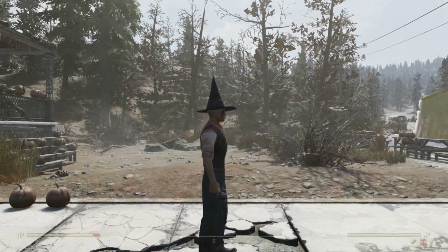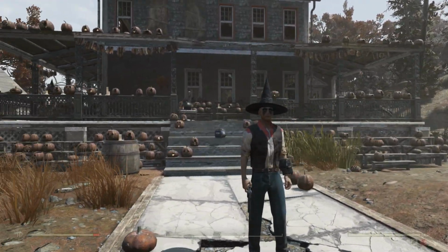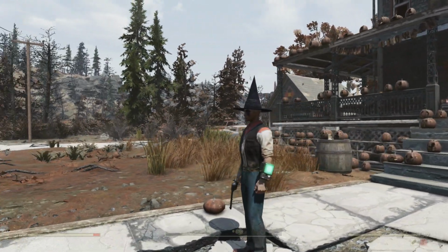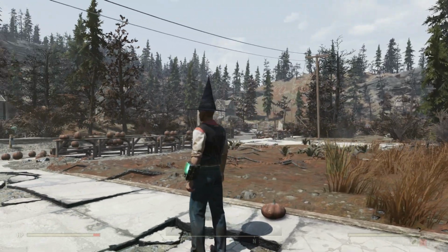Okay, I don't have an extra one of these, I'm sorry, or I'd put it in my store and let you guys buy it. But I do have an extra skull mask. I mean, that's easy. You can get that at the pumpkin house as well. But we have, last but not least, the Wicked Witch of the West.